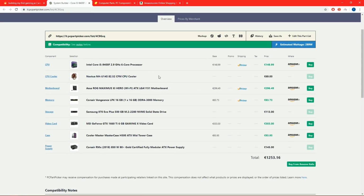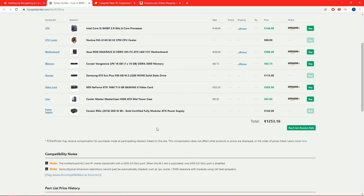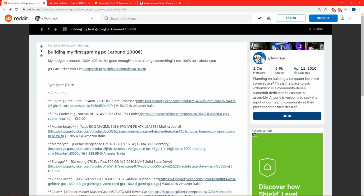This is an underpowered i5, an overpowered cooler for this week 6 thread. Crazy overpowered. I mean, if you're getting a $148 or euro CPU, I do not recommend a 300 euro motherboard. One stick of RAM, which means it's not in dual channel. I don't need to go on and on. I just think this whole thing is kind of a mess.